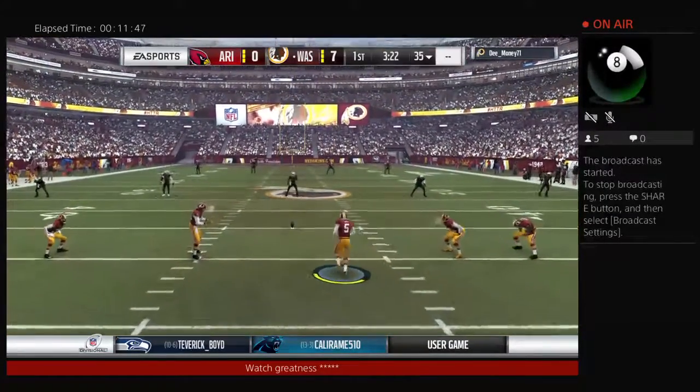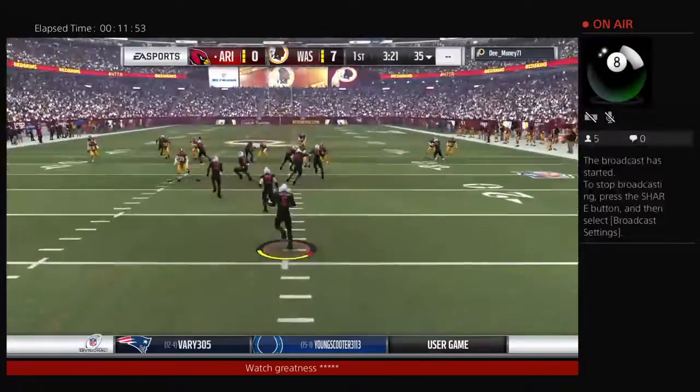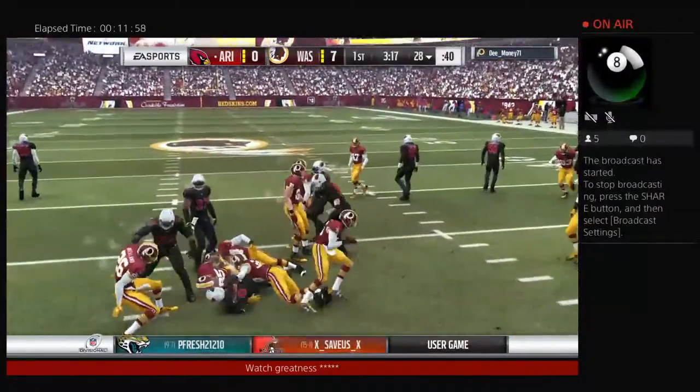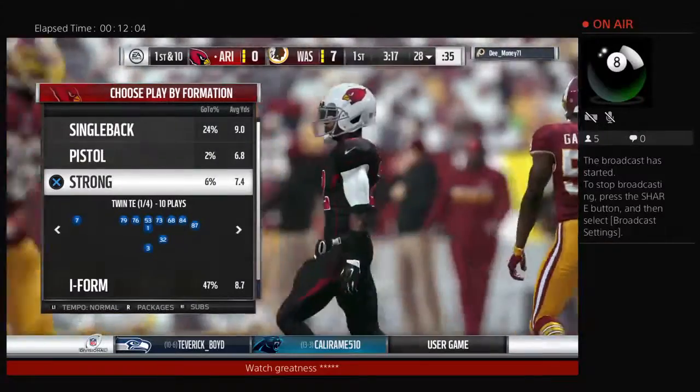Set now to kick this one away, and off it goes. Fielded about a yard deep. And the decision to bring it out, a good one, as he's up a yard or two shy of the 30. And the Cardinals offense here ready to take over.